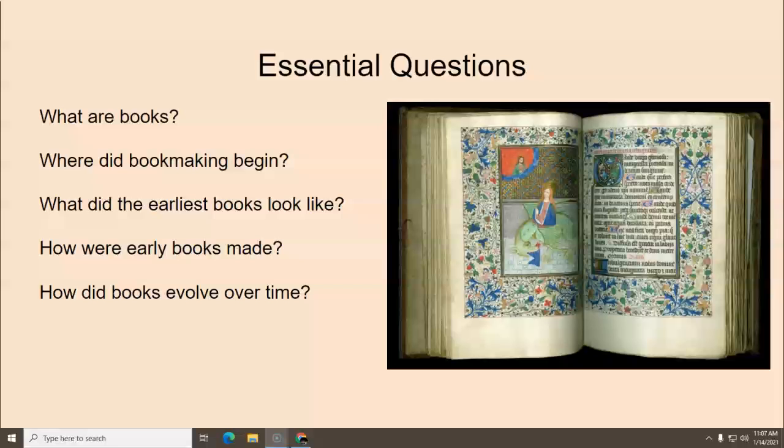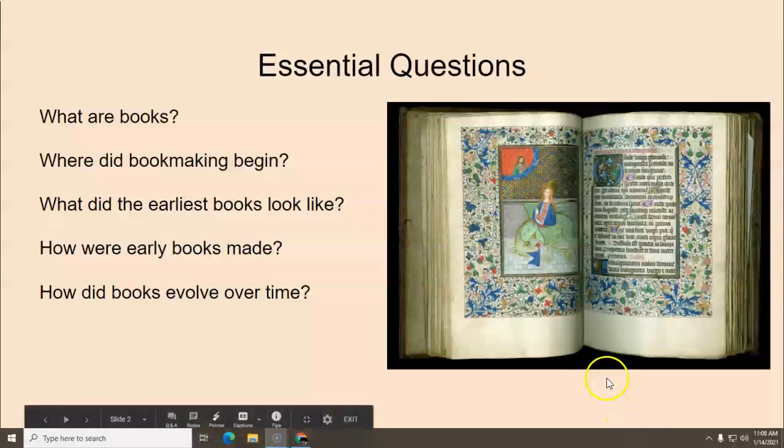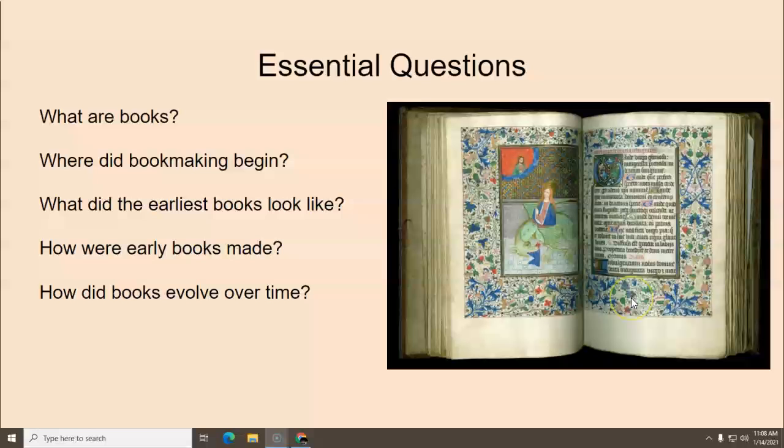On the right here, you're looking at a book of days from the medieval era. Think of it as kind of like a planner. It would tell you about each day, whether it was a biblical reference or a holiday or whatnot. And it was super illustrated, with a lot of decorative plants and things around it.